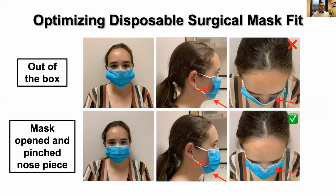So thinking about a disposable procedure or surgical mask, it's important to make sure that when you take it out of the box, you don't just put it straight on your face. As we can see in the top row of photos here, you have a lot of gaps, as shown in the red arrows, on the cheeks and adjacent to the nose.